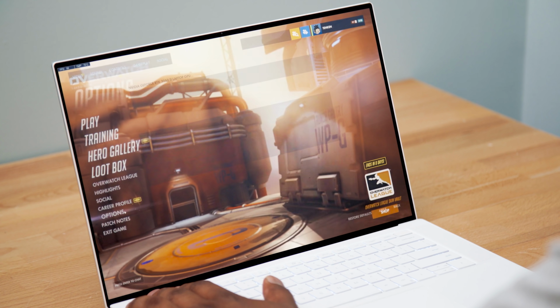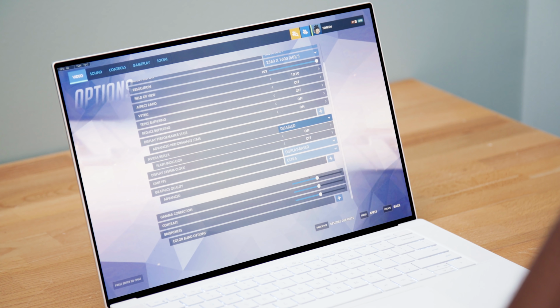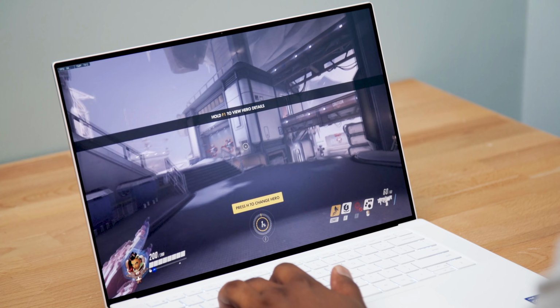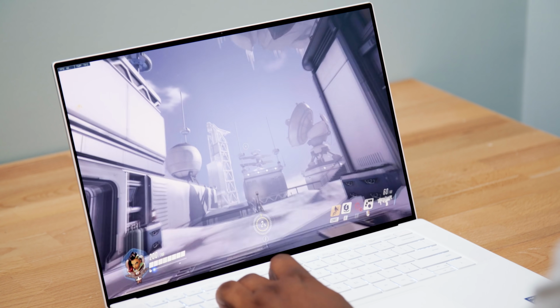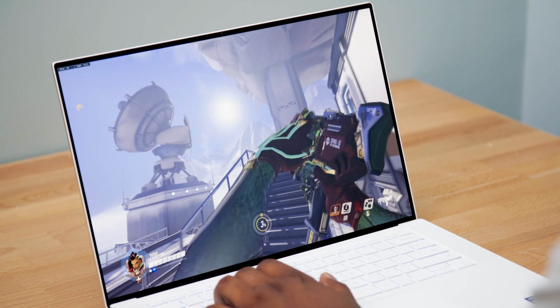But it can still do a bit of Overwatch. I was able to play in 1440p plus at the ultra graphics settings, which still looks really good, at around 70 FPS. And for an occasional match here and there, say you're working somewhere and you just want to get some gaming out there, that's more than good enough.